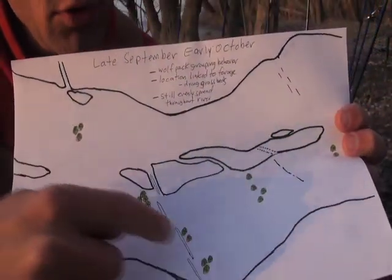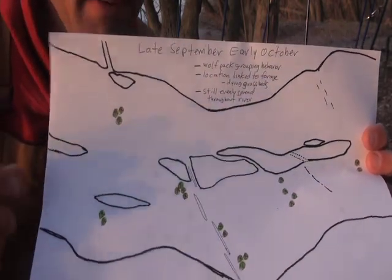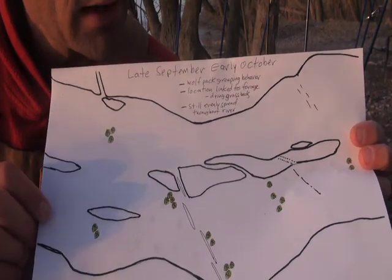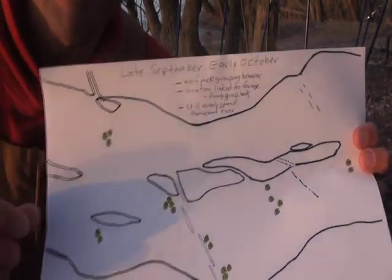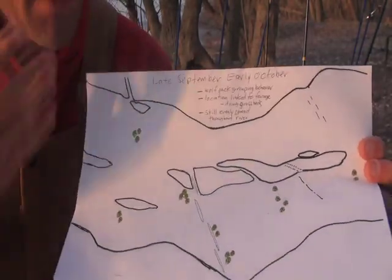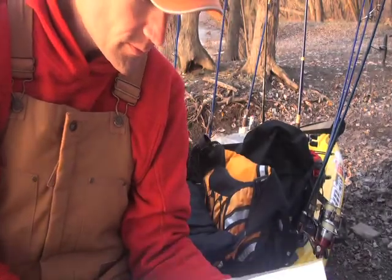As we move into late September, early October, they're still fairly evenly spread throughout, but what you get are these groupings, this wolf packing behavior where they group up and really start taking advantage of the forage situation in places like dying grass beds. But overall, still fairly evenly spread throughout the river.